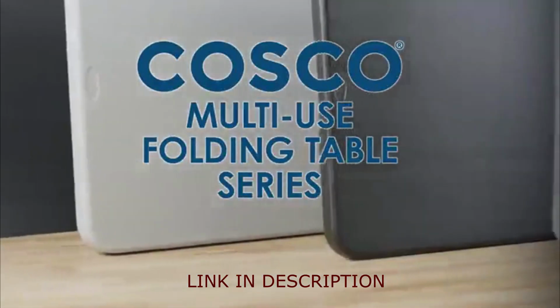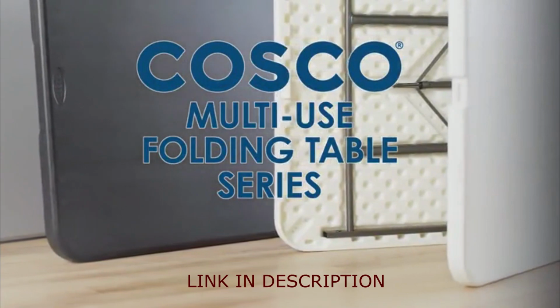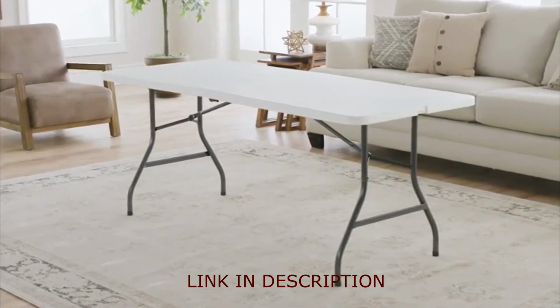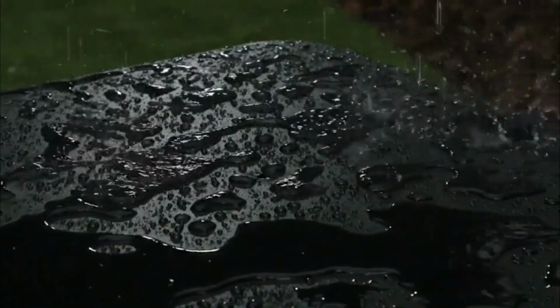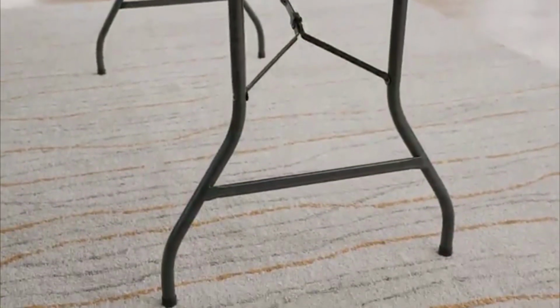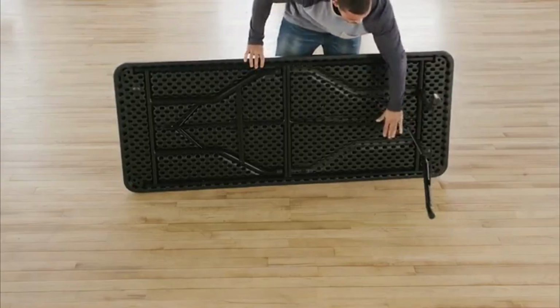The multi-use folding table series from Costco, perfect for family get-togethers, barbecues, or meetings. Our multi-use tables are made of high-density polyethylene, creating an all-season surface tabletop that can be used indoors or, sparingly, outdoors. Its durable construction and steel frame provide up to a 300-pound use rate. Folding legs make these tables easy to store and transport, and an easy-to-clean top makes them low-maintenance.